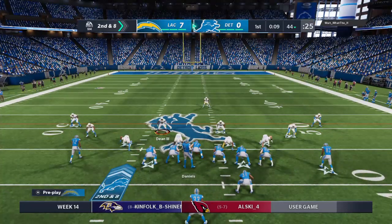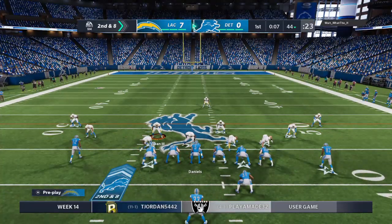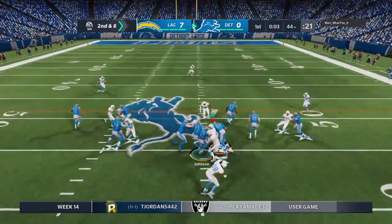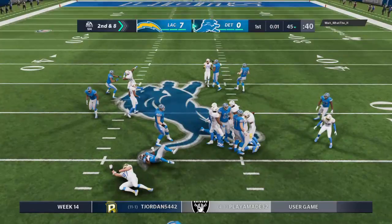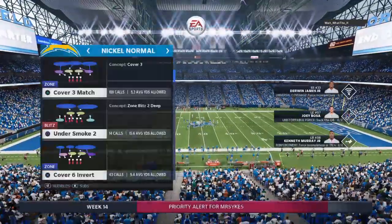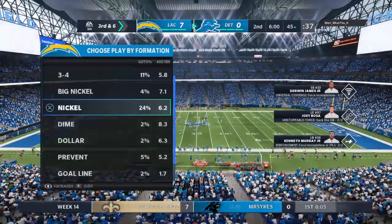Here's 2nd and 8. They'll run it with Johnson. And he'll take this one up close to about the 45. Now 3rd down is looming. A pickup of 2 on 1st down and just 1 yard there.